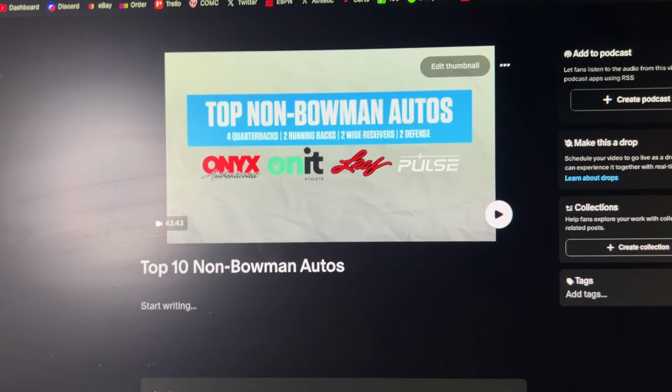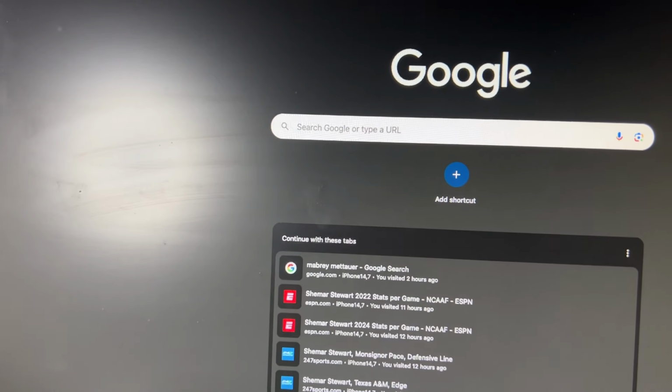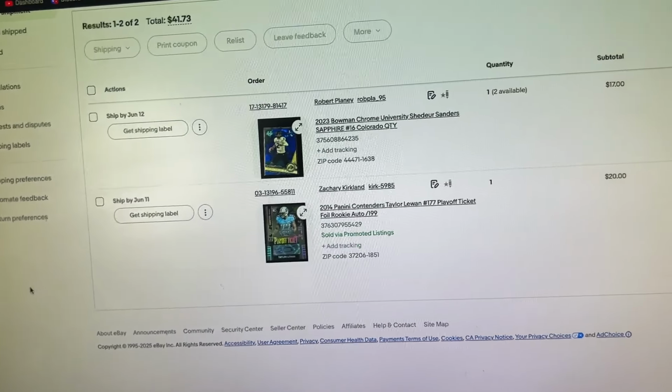So I just posted this top 10 non-Bowman autos. This is for Patreon. Link is down below if you want to join. Let's see what actually sold though. Oh, sold the Shadur and the Taylor Lewan.